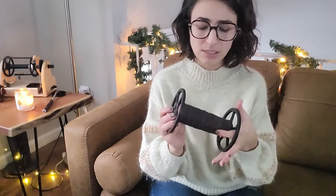Last FO-esque. I'm calling this an FO because this is a bobbin. It's finished, but the spin is not finished. These are singles.